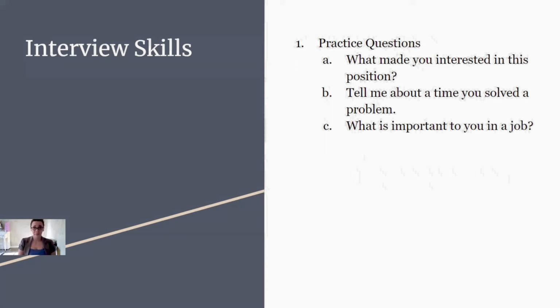Yes, money is important, but that's not what they want to hear. So, what is important to you in a job? Maybe what's important to you is that there's overtime offered, or the job has flexible hours, the job is a great environment, or the training is very intensive, or the training is very easy and able to understand. Some of those are things that you could say.